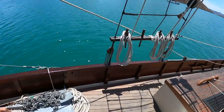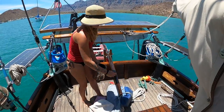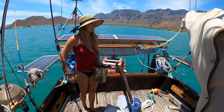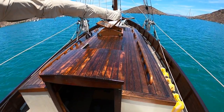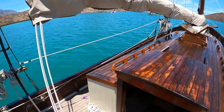Okay, I'm gonna oil the cabin top. That wasn't too bad. Wasn't bad at all. Still worried about what the summer in the Sea of Cortez is gonna be like and how Rediviva is gonna fare. We'll see. I mean, it's a test.